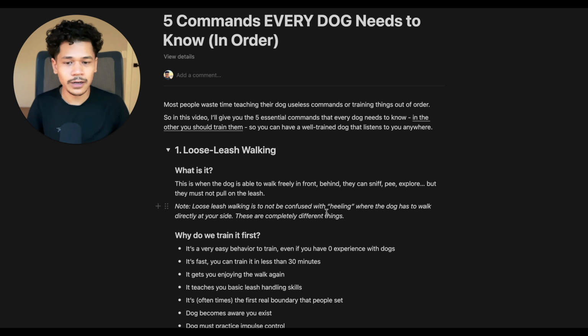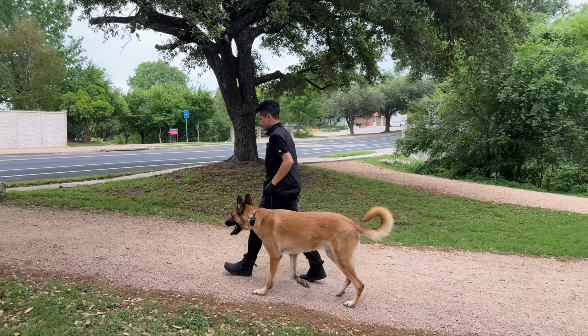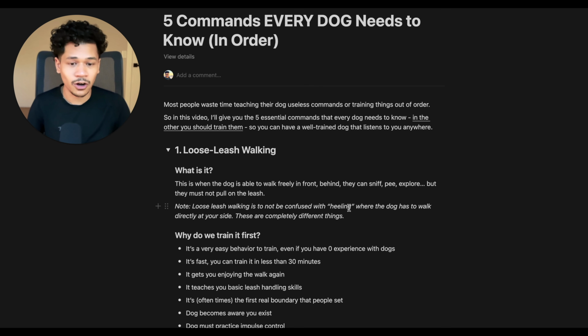Now, loose leash walking is not to be confused with heeling, where the dog has to walk directly at your side until you release them. For me, these are completely different things. I know some trainers will call heeling loose leash walking. For me, these are totally separate.